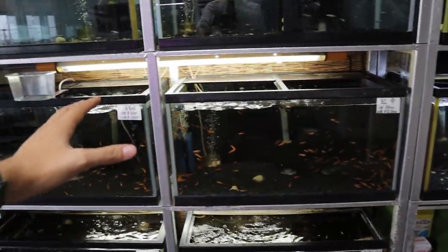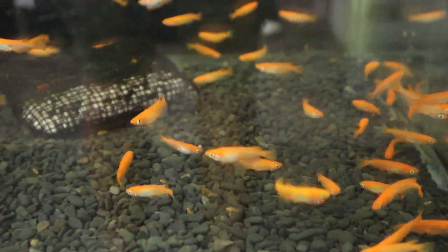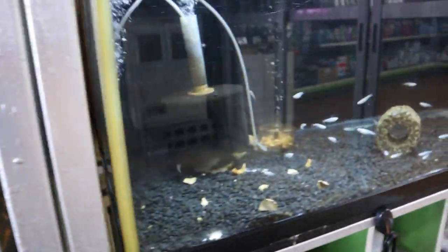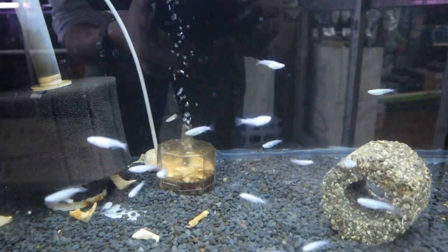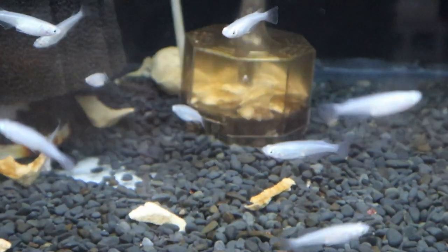You can see a whole bunch of Japanese rice fish. Take a look at some of these red ones. They're just amazing. Look at those colors. Beside these red ones, you have blue rice fish. They look white, but they're actually called blue rice fish.